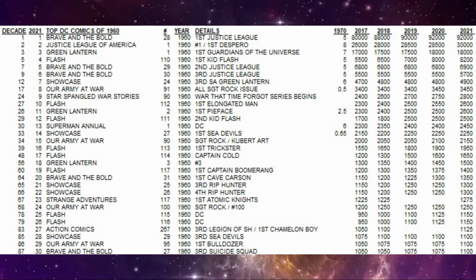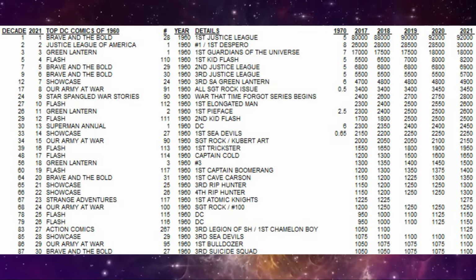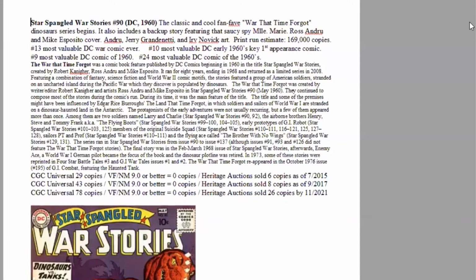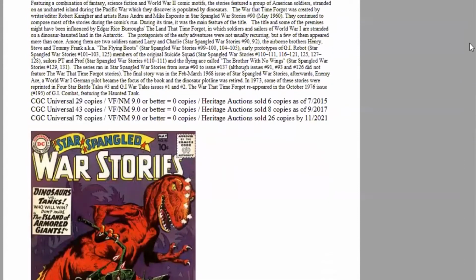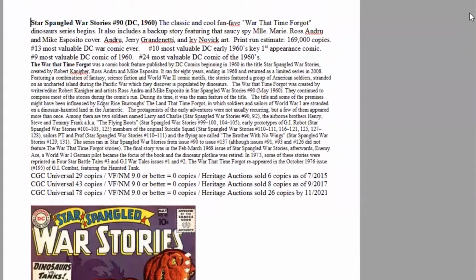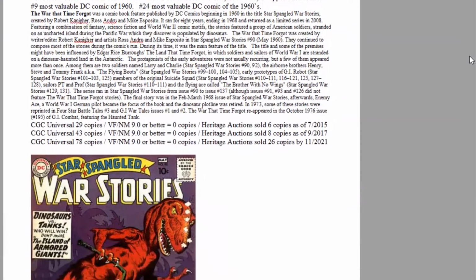The number 9 book of the year is Star-Spangled War Stories number 90. Not too many war books make the top 10 of a year, but this one definitely does, as the War That Time Forgot dinosaur series began in this issue and would have a very lengthy run. This book ranks number 9 of the year, and it's the 24th most valuable book of the decade. And this was a series created by Robert Kanigher, Ross Andru, and Mike Esposito.